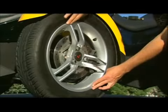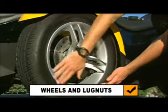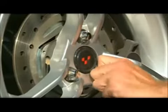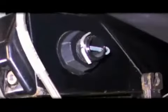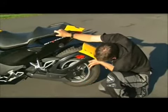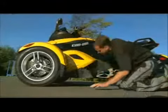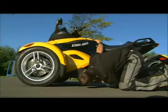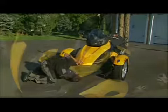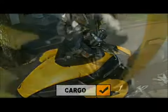After dealing with the tires, do a quick visual check for damage to the wheels and lug nuts. You should twist each front wheel lug nut by hand to be sure nothing is loose and verify that the rear wheel axle nut is still in place. Now, move on to the drive belt, looking for alignment, fraying, cuts, punctures, or missing teeth that indicate a replacement is needed before you leave. Next, look underneath your Spyder and check for any sign of liquids on the ground, which would indicate you have a leak somewhere. Check that cargo is properly secured and that overall weight is within the limits of your vehicle.